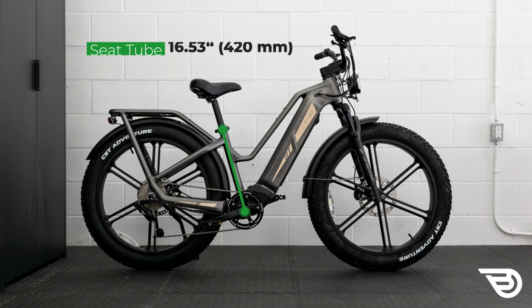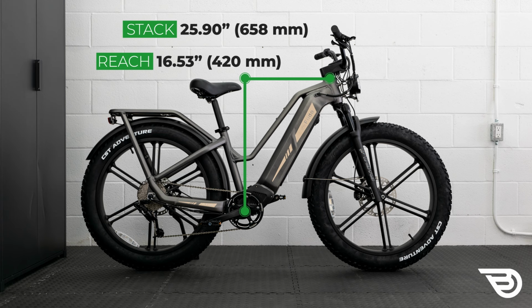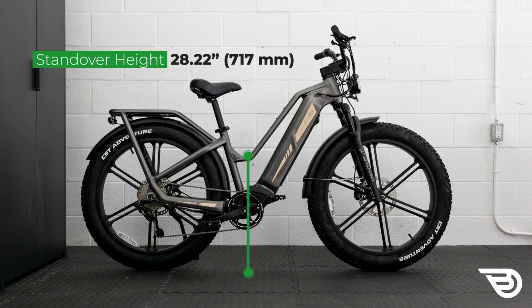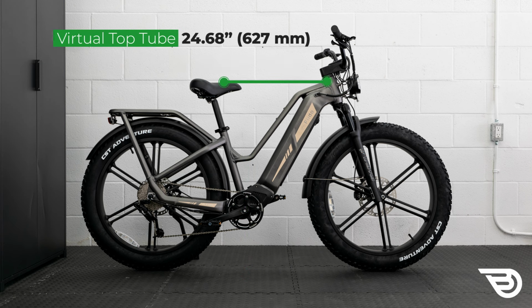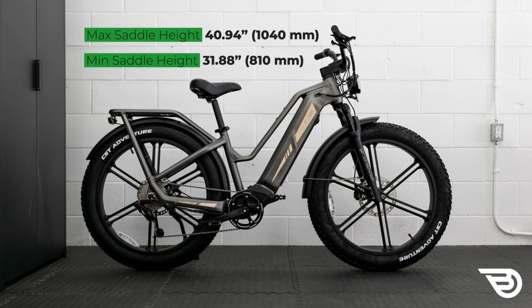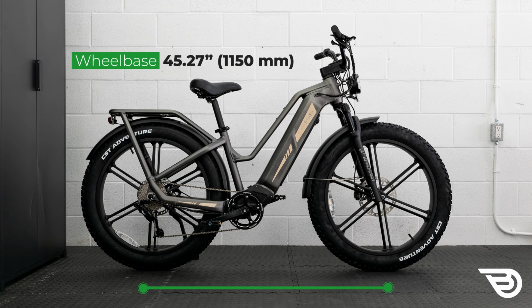Looking at the measurements, we have a seat tube measurement of 16.53 inches, a reach measurement of 16.53 inches as well, stack measurement of 25.9 inches, a standover height of 28.22 inches, virtual top tube length of 24.68 inches, with a minimum saddle height of 31.88 inches, and a maximum saddle height of 40.94 inches, and a wheelbase of 45.27 inches.